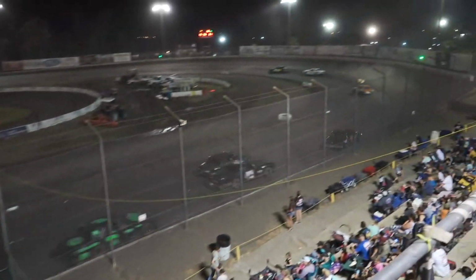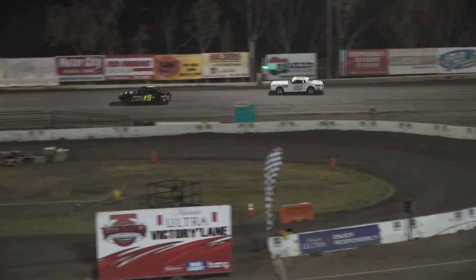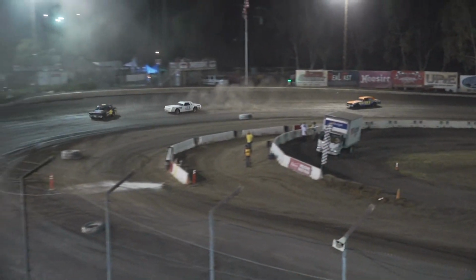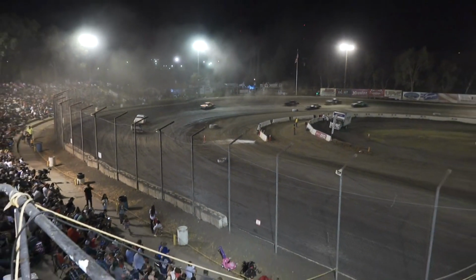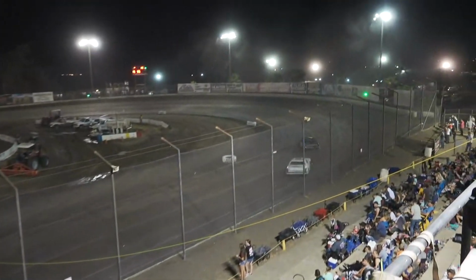Side by side, Colby Ward and Cody Sly. Door to door action down the front straightaway. Here comes Cody Sly to the inside of the 12 of Anthony Sly. The white flag flies one more time around. Dakota Brown, Mark McCaslin 1 and 2.